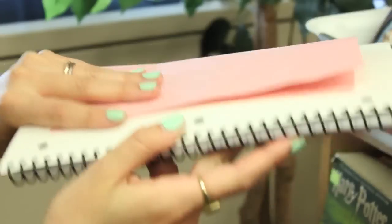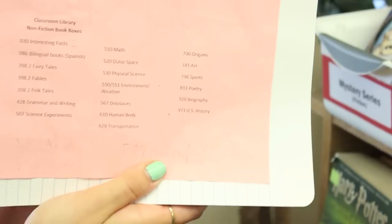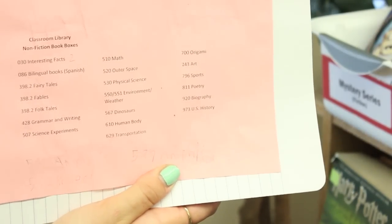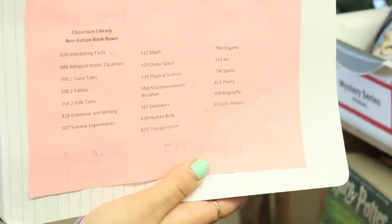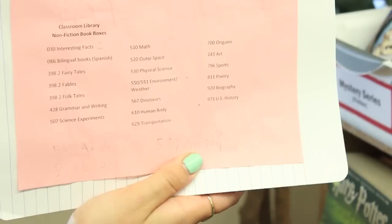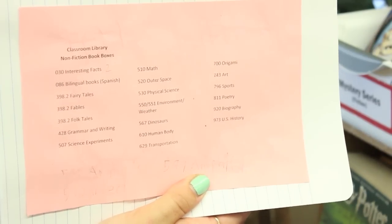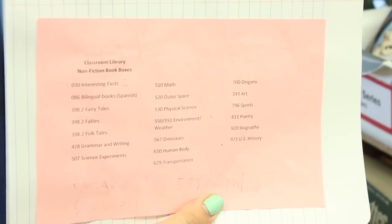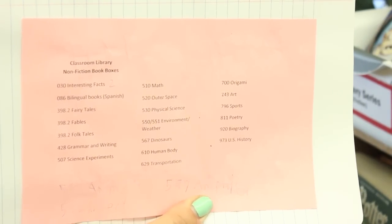On the other side of the inside cover of their reading notebook, they have the nonfiction book boxes that are available to them. And in our classroom, our nonfiction book boxes have for the past couple of years been organized using the Dewey Decimal System. So if my kids know that they like outer space, if they check out a book in our class library, they know they're going to find it in bucket 520. So they know that when they go to the school library or the city or county library, they'll also find outer space books in 520.